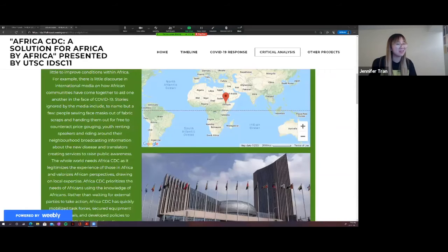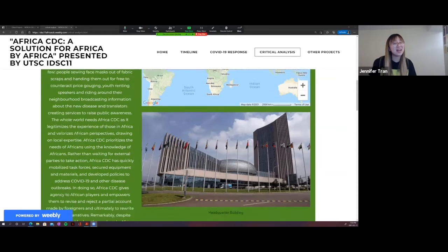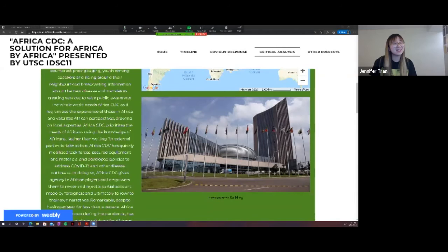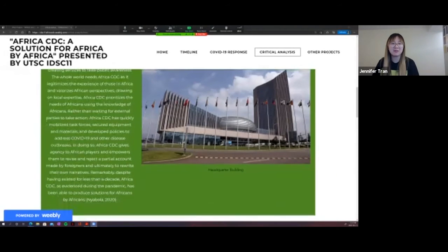So rather than waiting for external parties to take action, Africa CDC has been able to quickly mobilize a task force, secure equipment and materials, and develop policies to address COVID-19 and other disease outbreaks. In doing so, Africa CDC gives agency to African players and empowers them to revise narratives made by foreigners and to ultimately decolonize Africa's narrative. Africa CDC, as evidenced during this pandemic and through our digital exhibit, has been able to produce solutions for Africans by Africans.